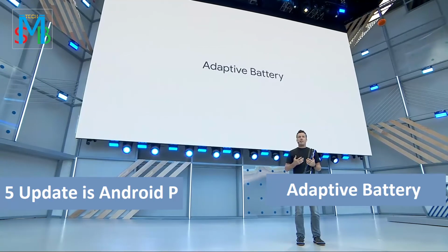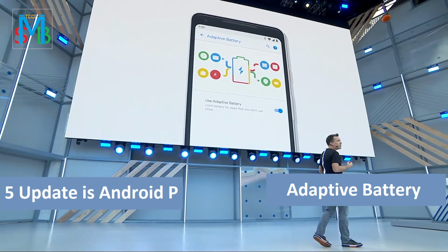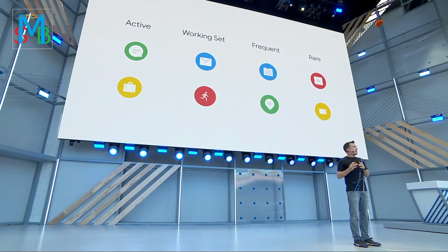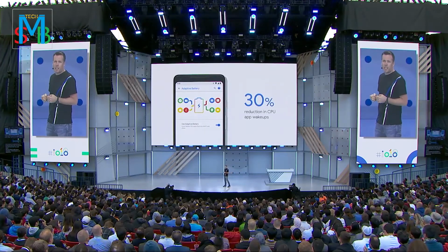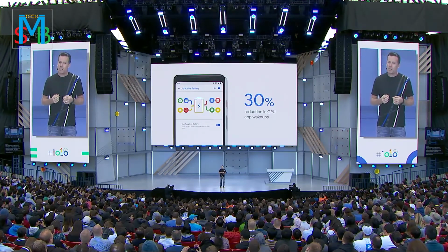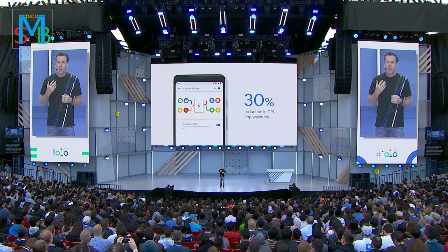Trying to give you a more consistent battery experience. Adaptive Battery uses on-device machine learning to figure out which apps you'll use in the next few hours and which you won't use until later, if at all, today. That means a 30% reduction in CPU wake-ups for apps in general. And this combined with other performance improvements, including running background processes on the small CPU cores, is resulting in an increase in battery for many users.